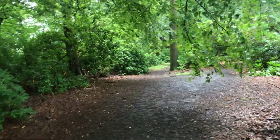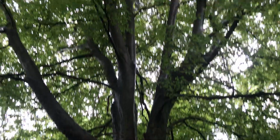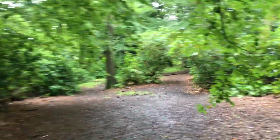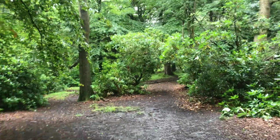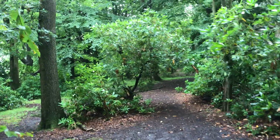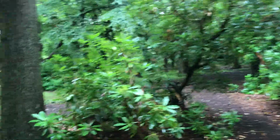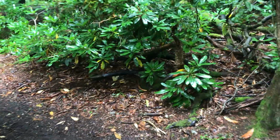So if none of you have ever been here, then come and have a walk right through. Got some big old trees in here though. Look at the size of them. They're not small. They're all big uns. I like all these big old trees. See, we have a path there. It just swoops round, and this one swoops round as well.